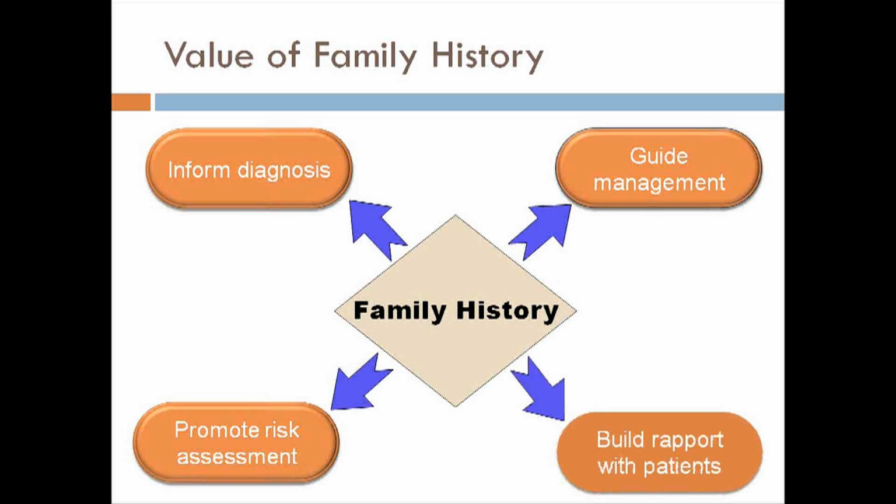And then a fourth component is building rapport with patients. This is both through the experience of asking questions and getting answers, but also through the experience of getting to know an individual, not just as the person in front of you, but as part of a bigger picture, in the context of their family.